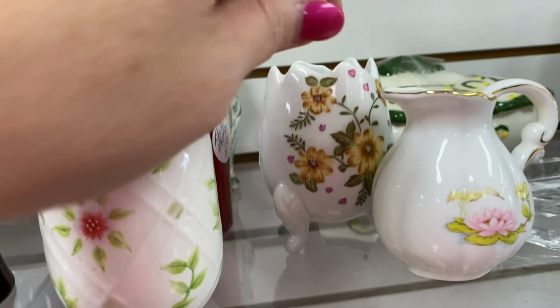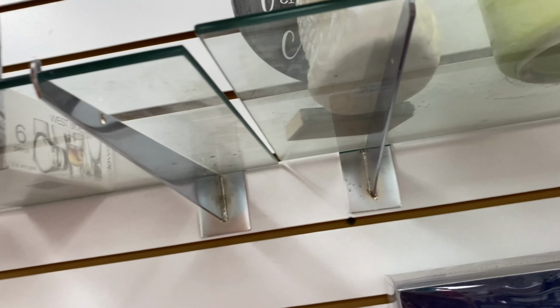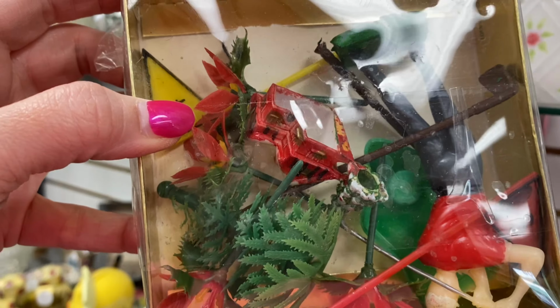I loved all the little creamers and the cracked eggs. They had a lot of stuff in the store today, y'all. It was pretty good.